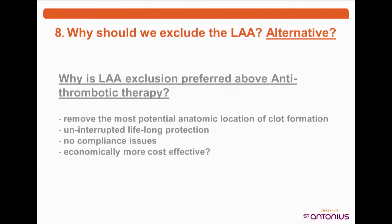So again, if you want to consider removing the left appendage in concomitant surgery, doing a mitral valve stenosis, potentially you could reduce stroke rate by 60%. It's not 100%, but at least 60%. So what is the alternative? I mean, we are there. It's a once-in-a-lifetime opportunity, like was stated before today. We could potentially remove the most potential anatomic location for clot formation. And if this is true, it is an uninterrupted lifelong protection without any compliance issues. Whether it's economically cost-effective, of course, we have to wait for data to support this.